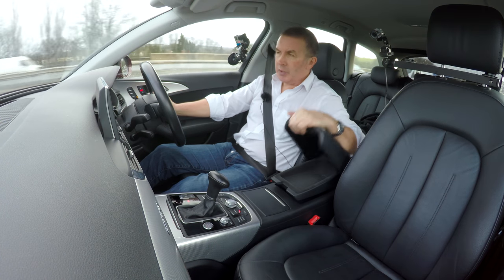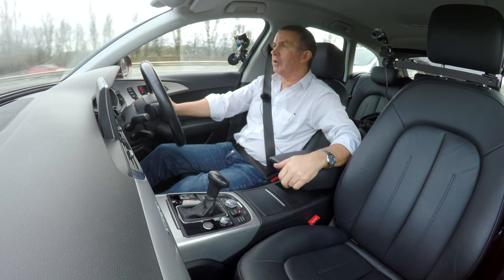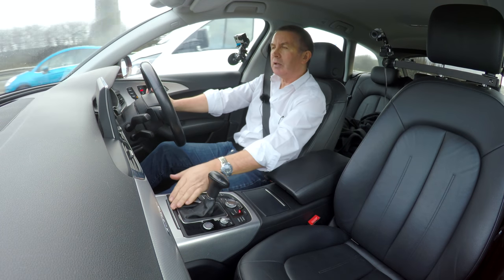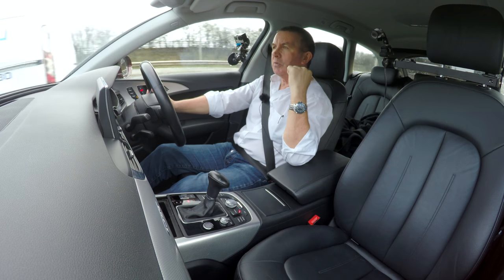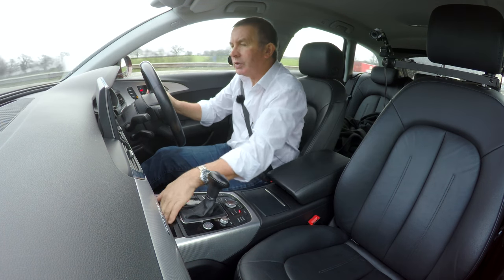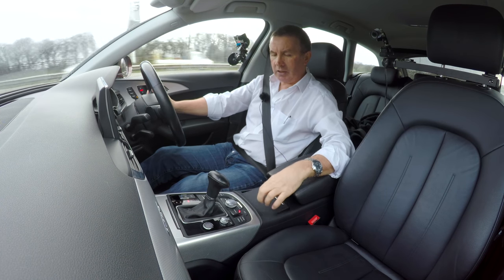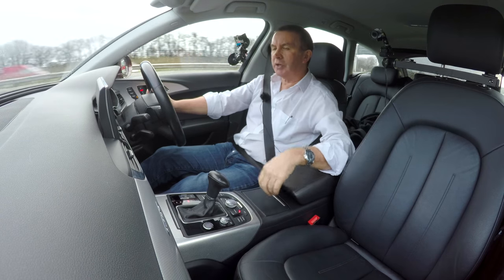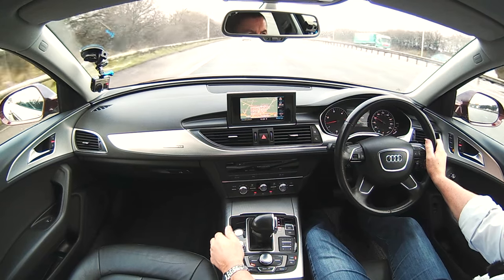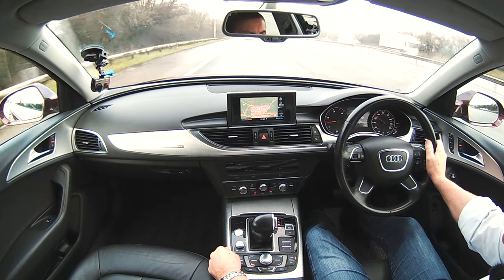Front central armrest here, bit of space at the top there, padded to put your phone and stuff in, and then you've also got another 12 volt power socket in there. You've got one just at the back of the gear tunnel for the rear passengers. We've got space there and cup holders there. Your radio controls, your keyless ignition switch there.